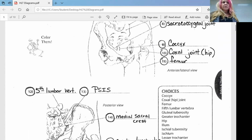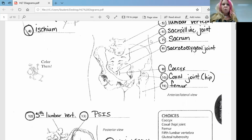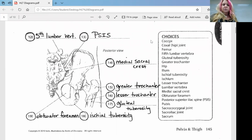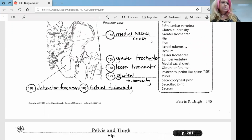Scrolling on down. 12, 5th lumbar vertebrae. Oh, by the way, to interrupt myself talking, on this test, not every single blank is answered. So as you can see, the ones that are circled, and on this one, all of them are circled, are the ones that will need to be answered. And the ones that have X's will not need to be answered. So the diagrams I scanned in for your test will actually have the X's and the circles so that you can know. Pay very close attention to the numbers in the test because they will skip to match the numbers that are circled. So you may miss a number or something like that.